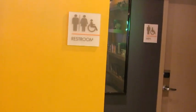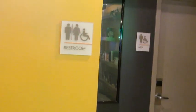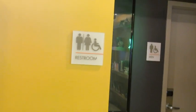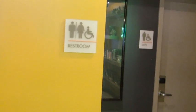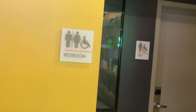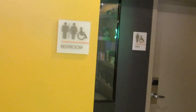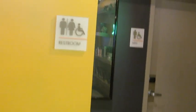Well, of course, the important thing, restrooms are right here in one part of the lobby. If you need to answer nature's call, there are some locked restrooms. You can open the locks with your room key. Nice clean restrooms.